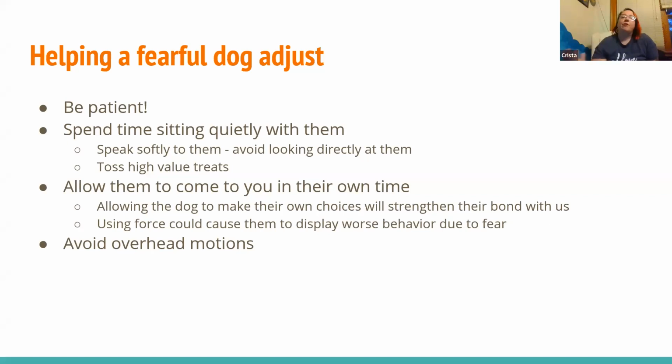I know a lot of us have been in extremely stressful situations in our lives, and when you're not comfortable, you don't want to eat. Times of stress, no thank you. I actually feel slightly nauseous, you know. We've all experienced stress to that point, so we have to really put ourselves in the dog's shoes and understand that that is okay. They're not going to let themselves starve.